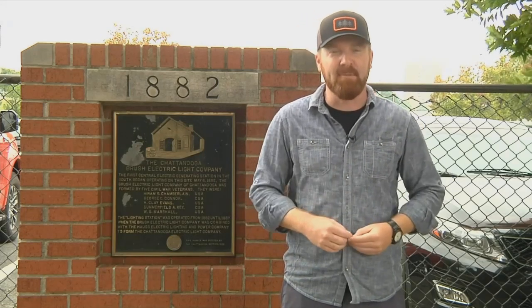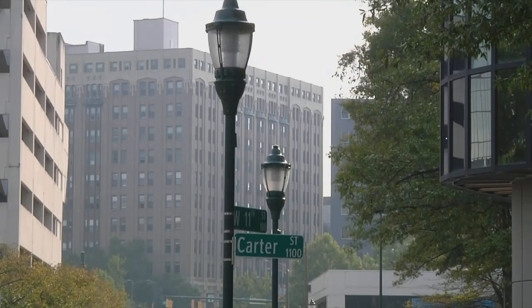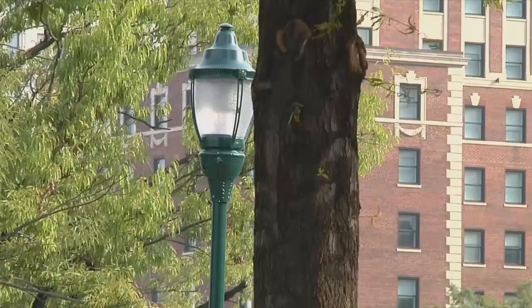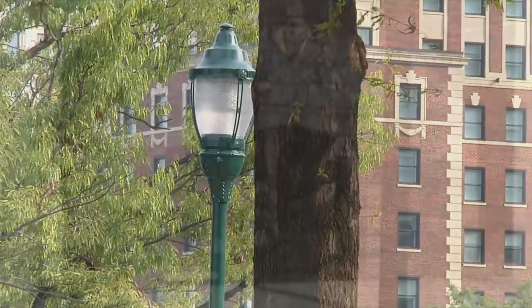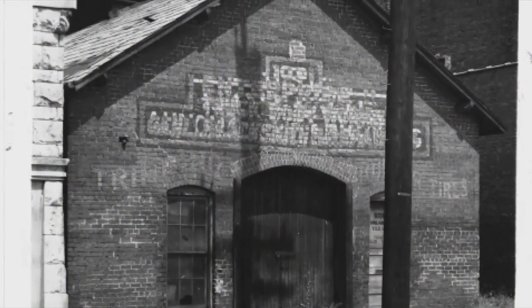You might have heard that nickname before, the Dynamo of Dixie. The Brush Electric Light Company of Chattanooga was formed by 5 Civil War veterans, 3 Union, 2 Confederate. Work began on the 50 by 30 brick structure that would house the dynamo and provide electricity to downtown Chattanooga.